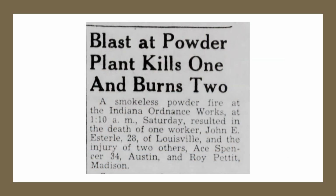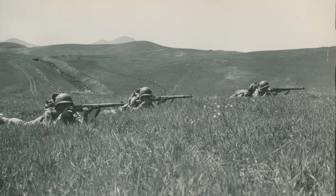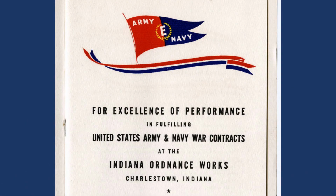In the summer of 1944, a fire broke out in a blending tower and killed 3 people. The work shifts were both day and night throughout the war. The 3 plants' operations made a significant contribution to the war effort overseas, producing over 1 billion pounds of the smokeless powder. That amount exceeded the total amount of explosives produced by the United States in World War I. The production of the smokeless powder was more than enough to earn the coveted Army-Navy E Award for Excellence.